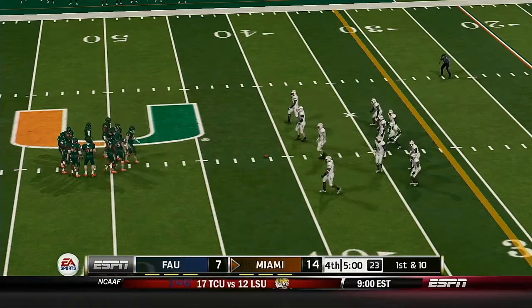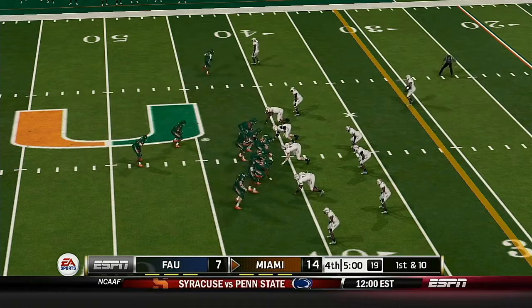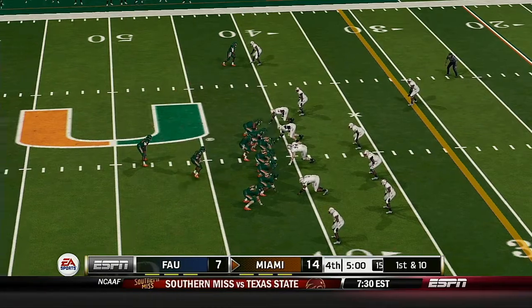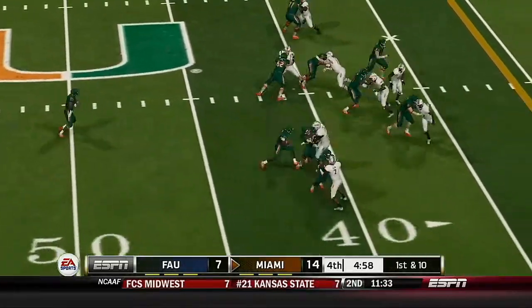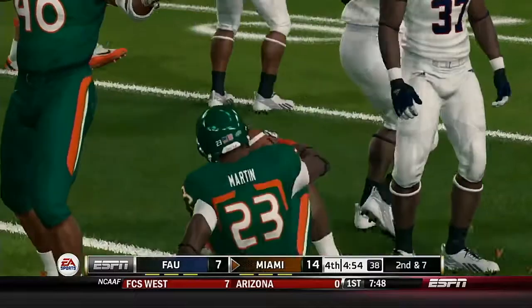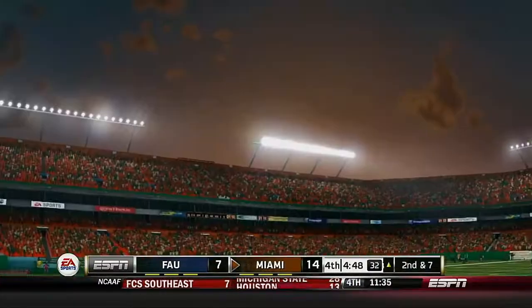Welcome back to the action here as we resume play here in quarter number four. Miami is up by a touchdown. He gets out to about the 38-yard line. That's a gain of three on the play. That'll make it second and seven.